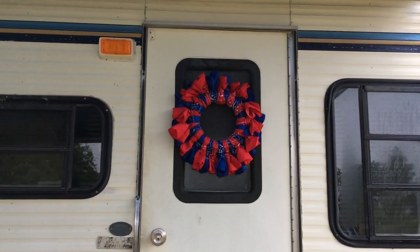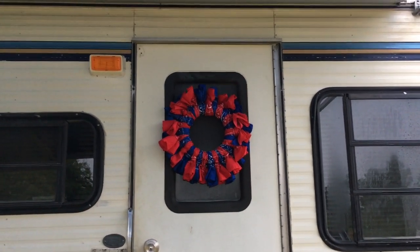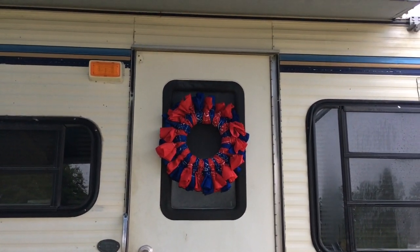Right now I have it on the front door of the camper, but I may end up moving it somewhere inside just so that it will last a little longer, because I really like the bandana print look.